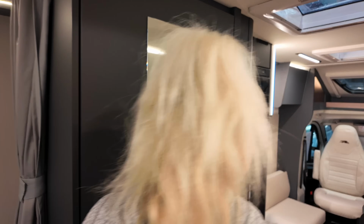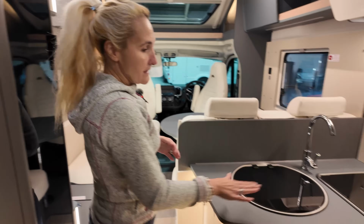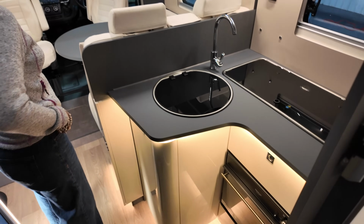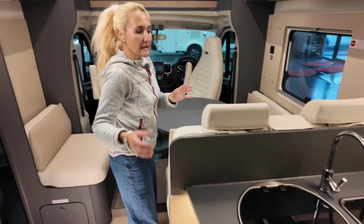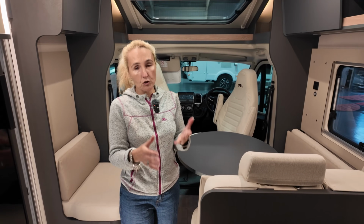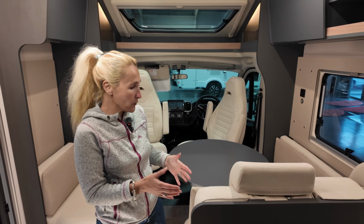There we go. So that's our bedroom space, our washroom space, the kitchen space. I'd say this is the compromise as well on this motorhome. It's 7.4 metres long, but that's a fairly compact kitchen. And I think the reason for that is, one, it's European. They spend a lot of time outside, not like us who do cook probably a little bit more indoors.